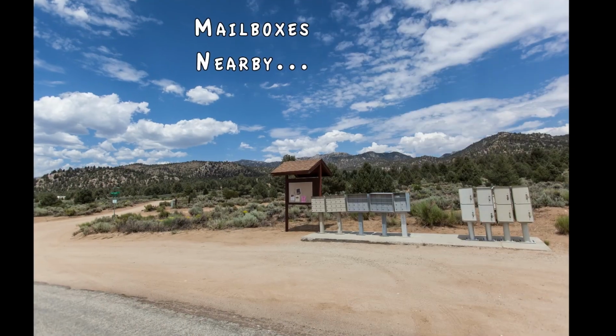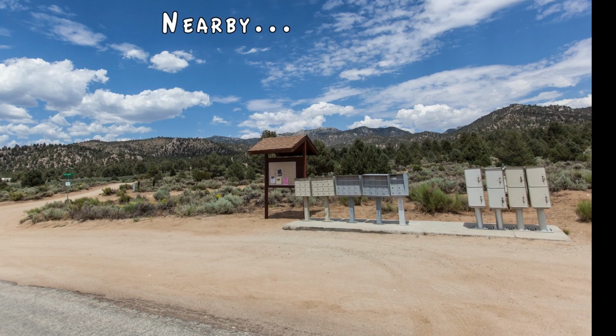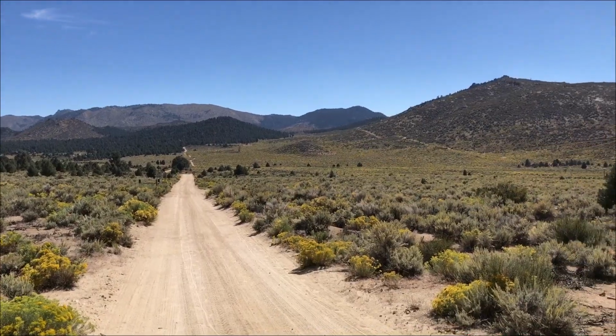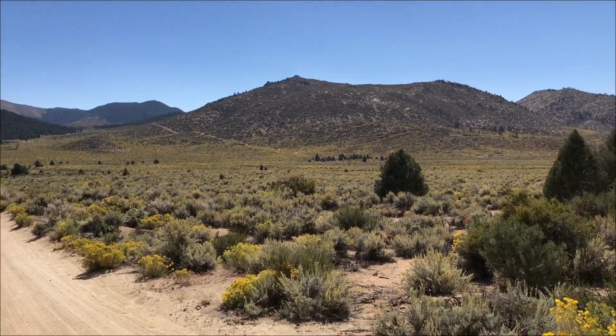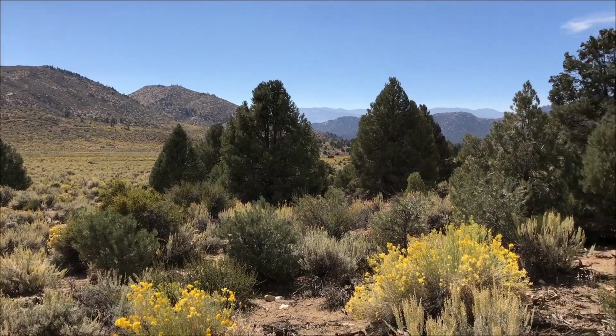You can see population 200. It's a pretty quiet place. There's some mailboxes. That's where you would have your mailbox for that property. And that's also where you would turn right off of Kennedy Meadows Drive, up that road right there. That's called Up the Hill Road.